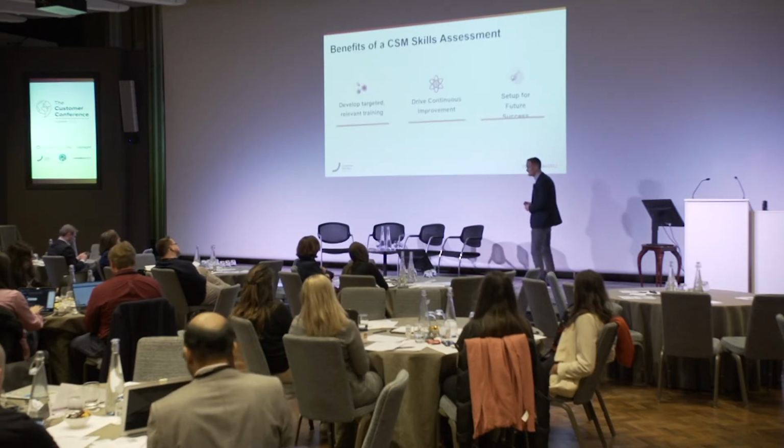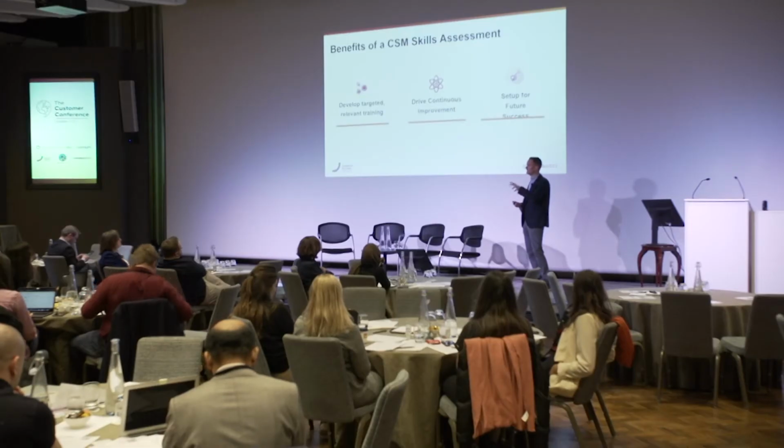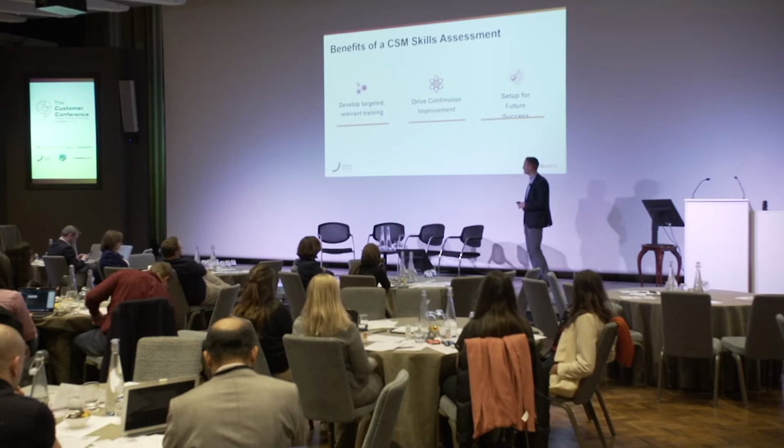So what are the benefits of a skills assessment? Firstly, develop more targeted, relevant content. The moment that you get the results of your skills assessment, it immediately shines a light on where the gaps are in your team. And that allows you to then prioritize and look at the commercial impact of that skill gap. If you're lucky to have learning and development funding, then it allows you to save money because you're using that budget much more smartly.